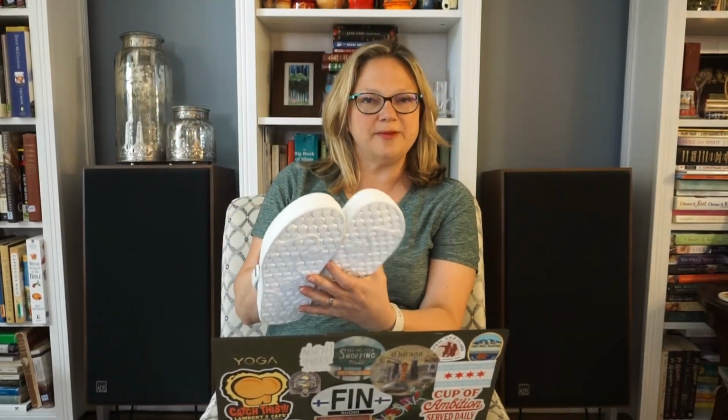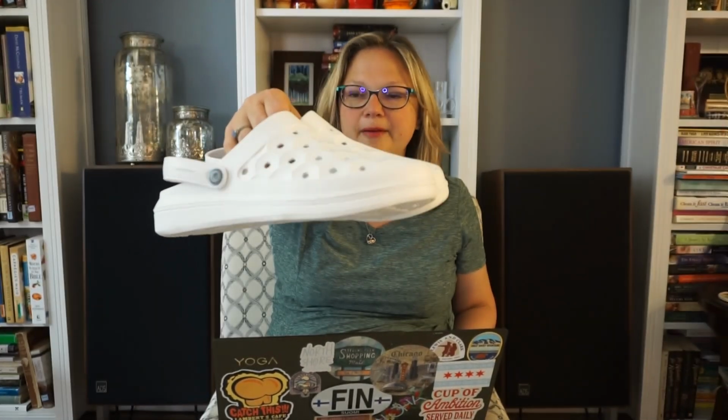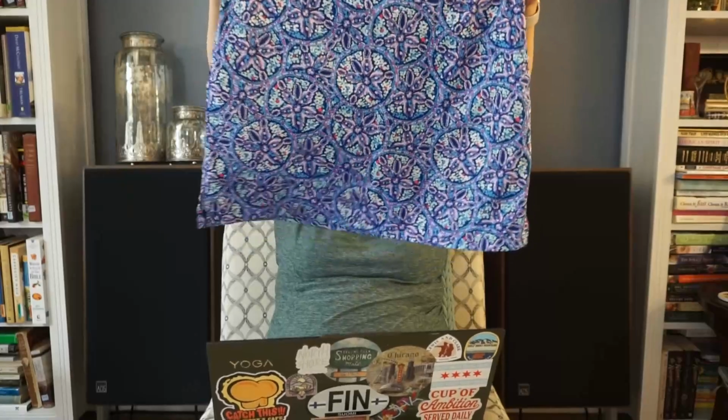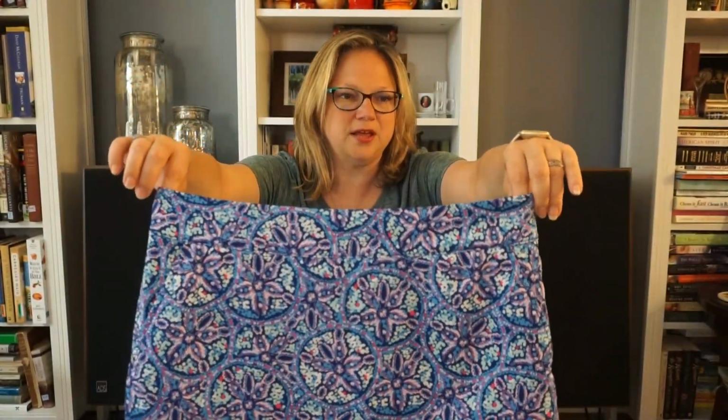Okay, next is, these are not Crocs. These are called Joy Bees. Obviously very similar to Crocs, kind of, you know, copying their style. But these sold for $15. So that's cool. All right, and then I had this item, Vineyard Vines. I love selling Vineyard Vines. They just have really great quality stuff. $17. They absolutely have a cult following.